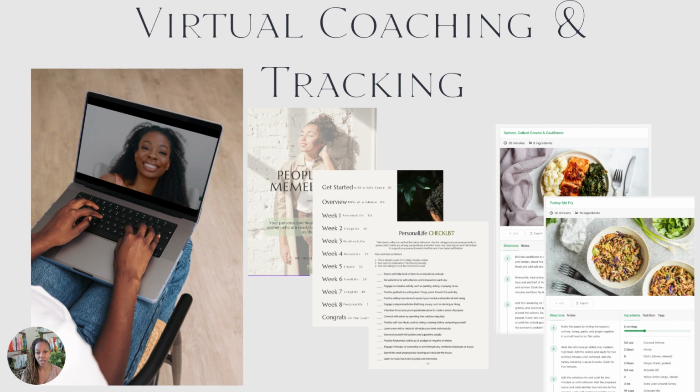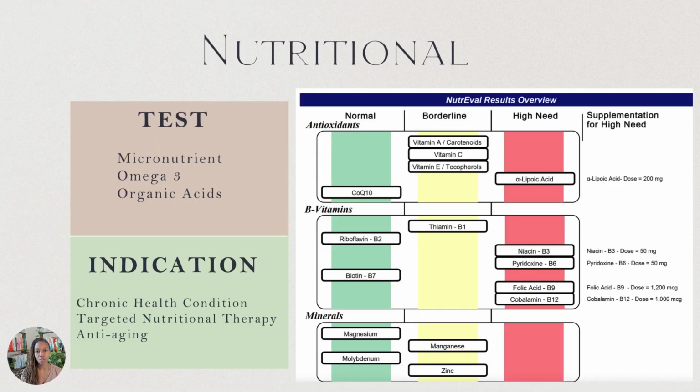Beyond basic labs, there are some advanced lab tests that can be valuable when appropriate, so I'll go over the ones I do in my practice. First is nutritional testing. This is oftentimes a test that I might do if I'm really concerned about nutrient deficiencies. If you're not eating well, or if you think you're eating well but you're still having symptoms, maybe there's a nutritional deficiency that we need to look at. We look at antioxidants, B vitamins, and minerals, and it helps to tailor what we need to focus in on. It also helps to tailor your supplement recommendations if you need supplements, and we can identify foods that you may need to incorporate to make sure you're getting the appropriate nutrients.